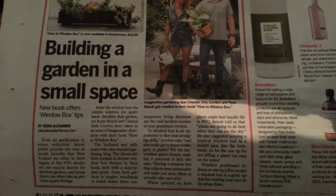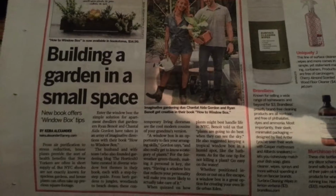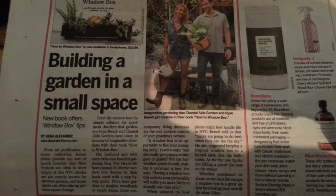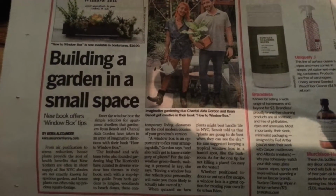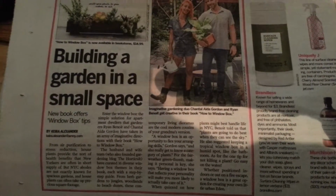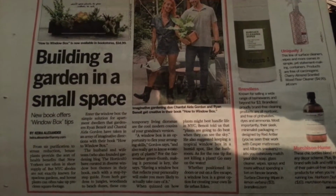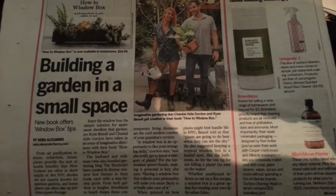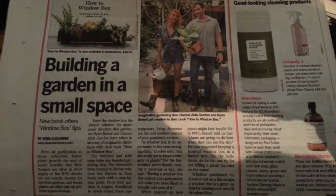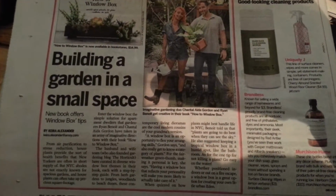A window box is an opportunity to flex your arranging skills, Gordon says, and also really get to know a category of plants. For the fair-weather green thumb, making it personal is key, she says. Having a window box that reflects your personality will make you more likely to actually take care of it. When quizzed on how plants might best handle life in NYC, Benoit told us that plants are going to do best when they can see the sky.